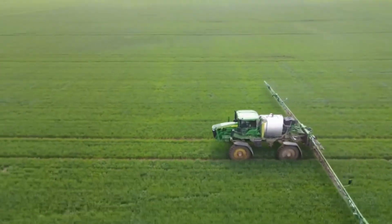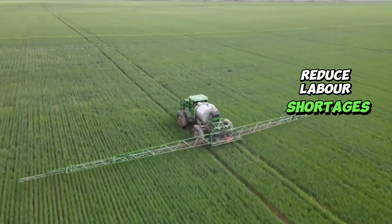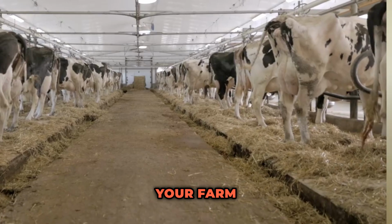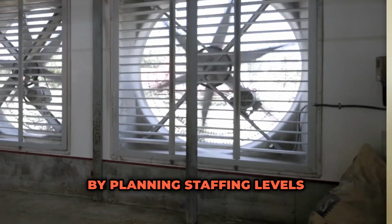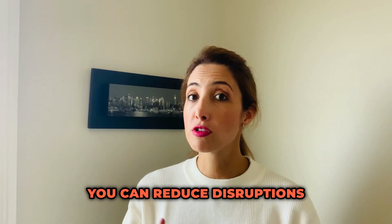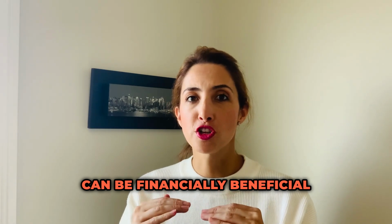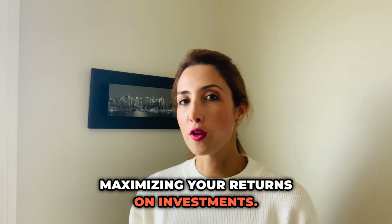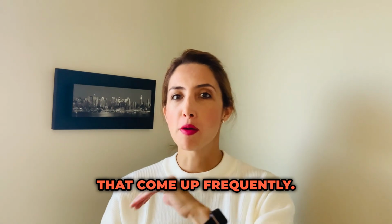There are several advantages when you apply for an LMIA. The first one is that it helps reduce labor shortages. The LMIA streams assist in ensuring a consistent workforce to support your farm operations. The second advantage is organized staffing. By planning staffing levels in an effective way, you can reduce disruptions and inefficiency. And the third advantage is cost effectiveness. The LMIA can be financially beneficial in the long run, reducing labor costs and maximizing your returns on investments. So having said that, I'll move on to some common questions that come up frequently.